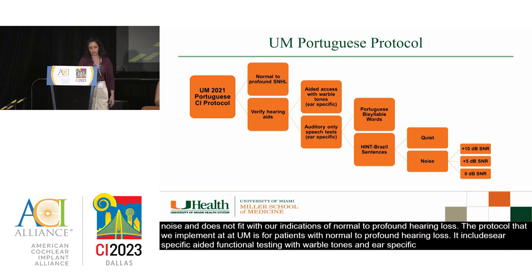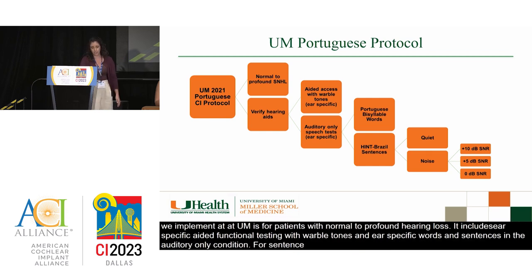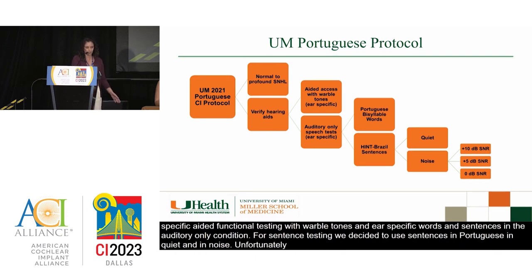For sentence testing, we decided to use HINT sentences in Portuguese in quiet and in noise. Unfortunately, the Portuguese HINT has the same limitations as the English HINT in that there are ceiling effects. And so another limitation of us using the HINT is that it needs to be administered in monitored live voice.